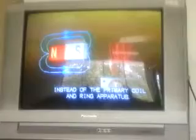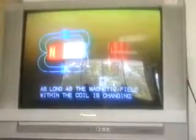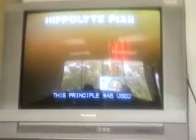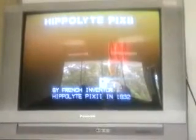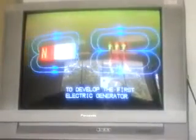Experimenting further, he found that the same results were obtained using a bar magnet instead of the primary coil and ring apparatus. One of the most important conclusions from Faraday's experiments can be stated this way. As long as the magnetic field within the coil is changing, a current will be induced in that coil. This principle was used by French inventor Hippolyte Pixii in 1832 to develop the first electric generator.